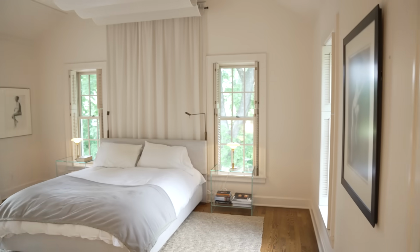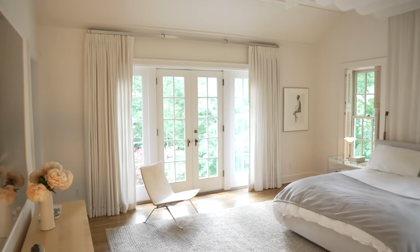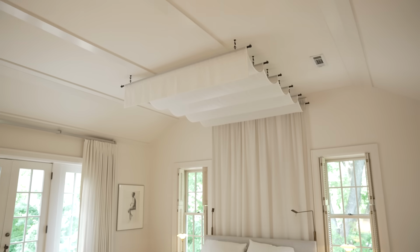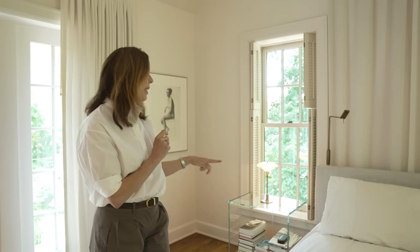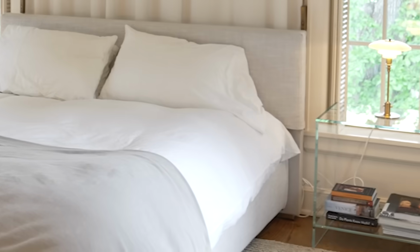So this is our primary bedroom. This was added above the kitchen when we added on 25 years ago. And it's very minimal. The ceilings are 11 feet in here. So I did this nice kind of sheer canopy, which gives it a little dreamy aspect, but it's not too feminine for my husband. And the tables I designed, they're out of glass, and I had someone make those.